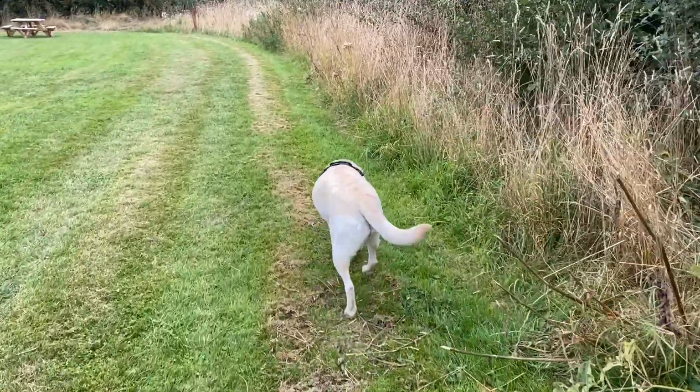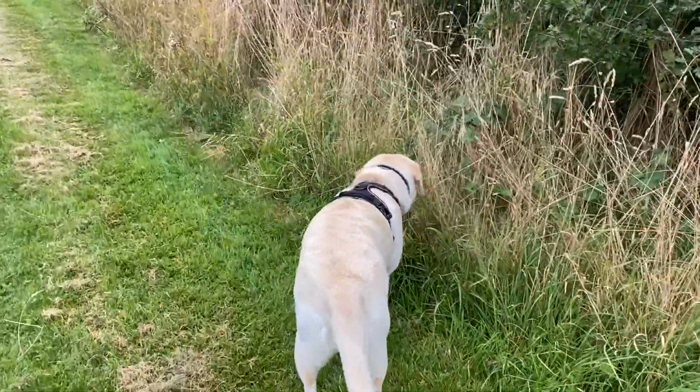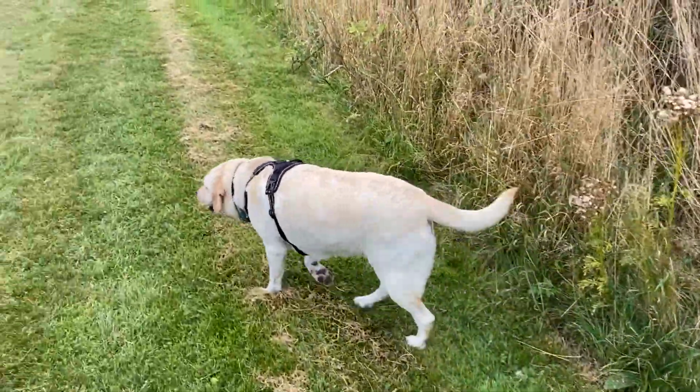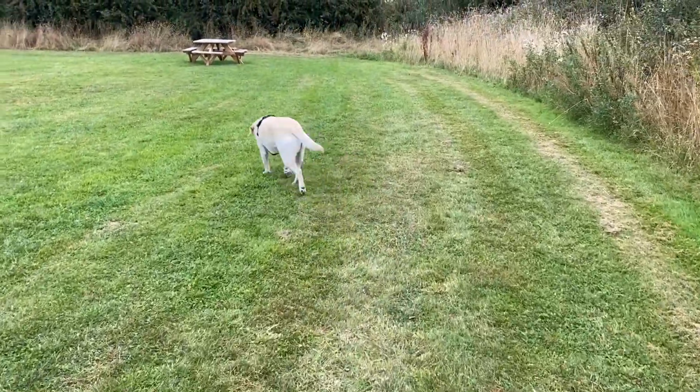Good morning and welcome to September. Crikey, it'll soon be bonfire night. Starting to feel a bit cooler. Came out this morning with Misty and I've got my coat on, so not good.